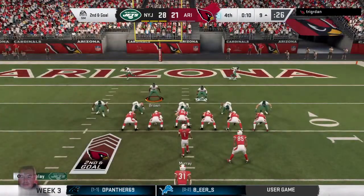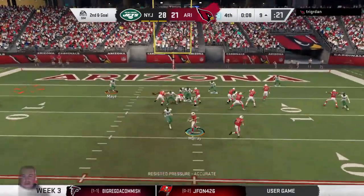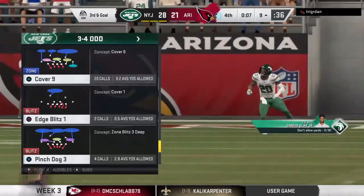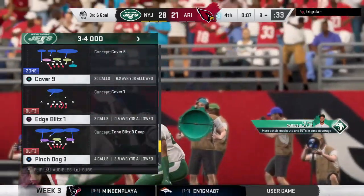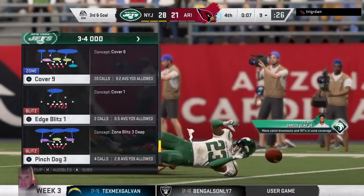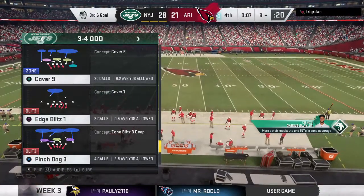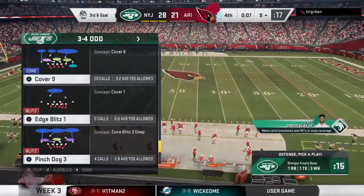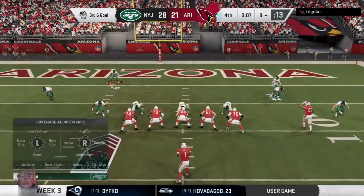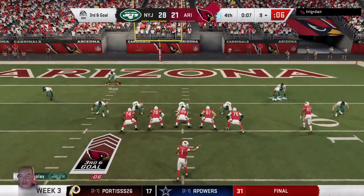Another shot from the 9 on 2nd and goal. And that is incomplete. 7 seconds remaining. Andy Isabella was the intended target, but now it's 3rd and goal. You got to think this is likely 4-down territory anyway, but they'll try to punch it in now on 3rd and goal. 52. Check, check, check, check. Check, check, check. Mike 52, Mike 52.